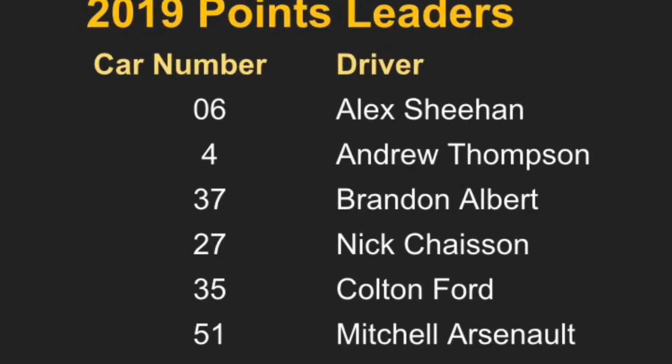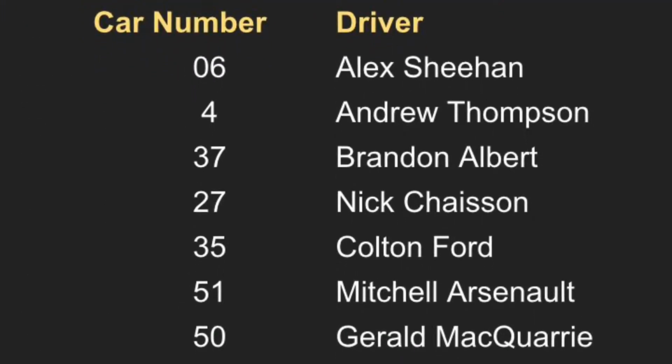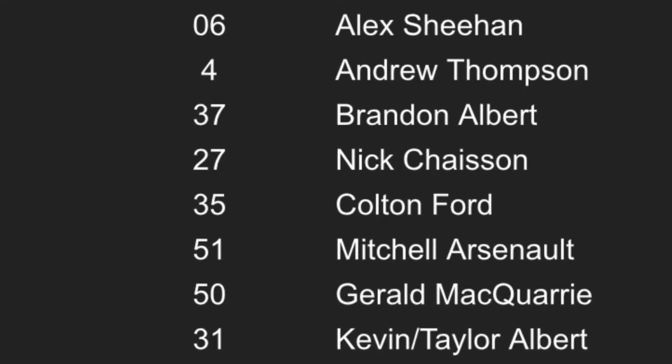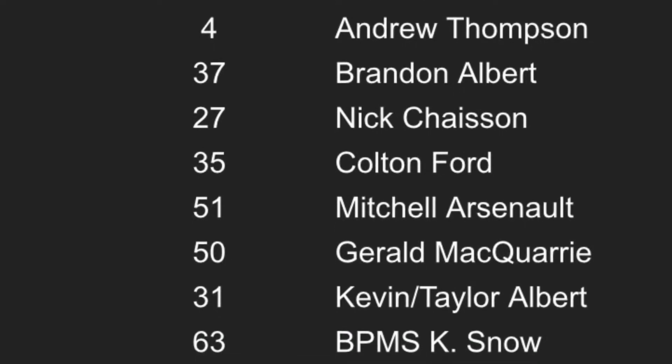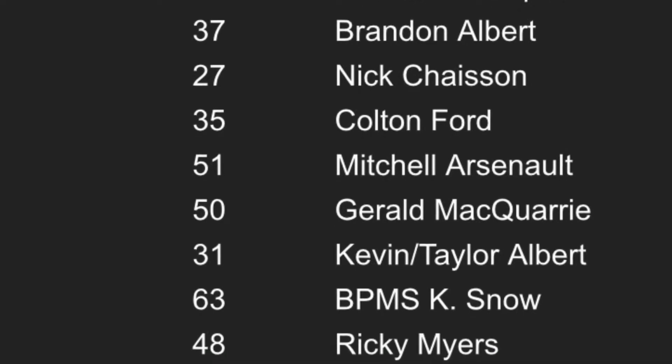Turning to the points now, Alex Sheehan building a bit of a points lead there. There was only 1 point separating the 06 and the 4 at the start of the day, but of course Sheehan building his lead there. Brandon Albert enough to hold on to a top 3 position. Nick Chason and Colton Ford round out the top 5.